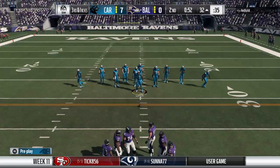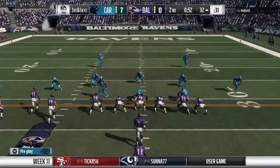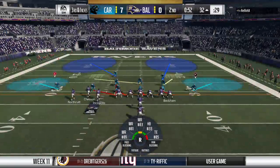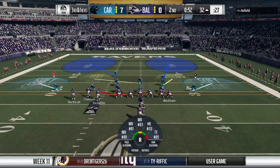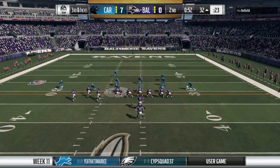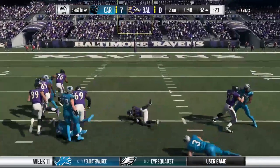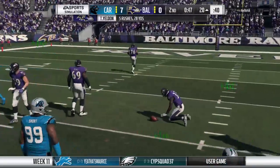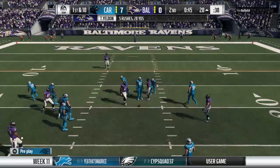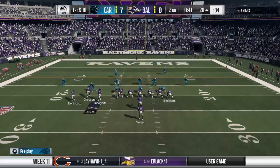And the Panthers bring in their nickel set as they try to defend here on 3rd down. 5 defensive backs. Let's go. After the penalty, it's Yeldon. And he will have the first before he's brought down right on the chalk of the 20. 12 yards to pick up there. Good for a Raven first.